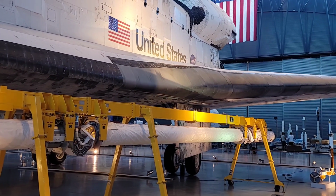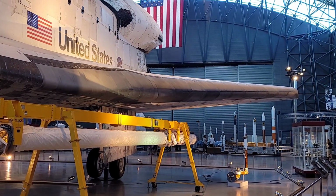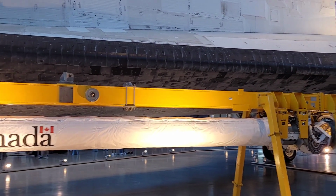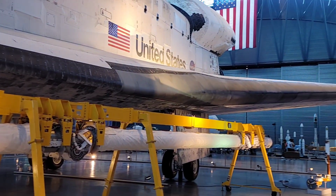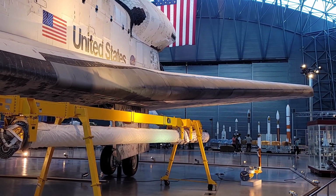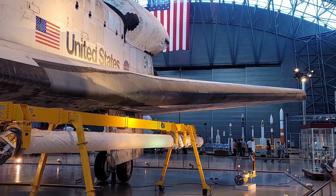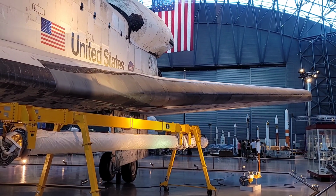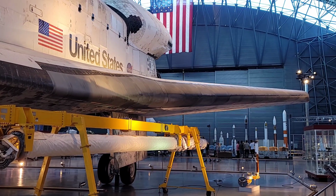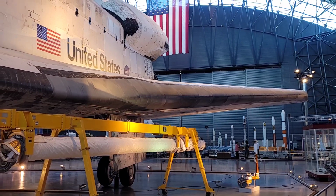Another question that might come to mind is, why do we have different looking heat protection on the wings versus the underside? This is reinforced carbon-carbon. You actually have the same thing at the nose of the craft, and that's because the leading edges of these wings and also the nose experience the most intense fury of the inferno of reentry. And so you had to have superior protection for the wings and for the nose.